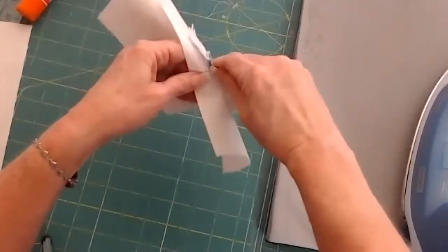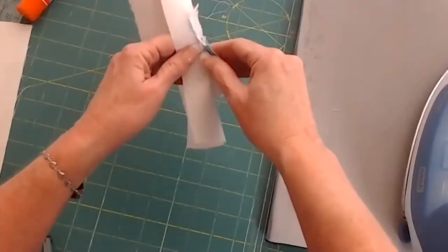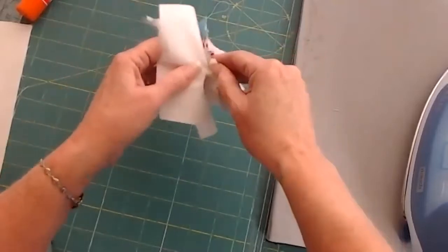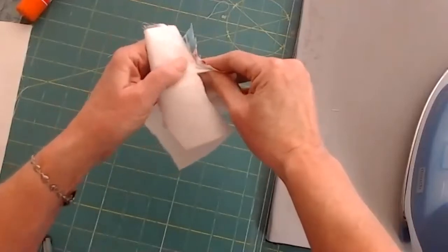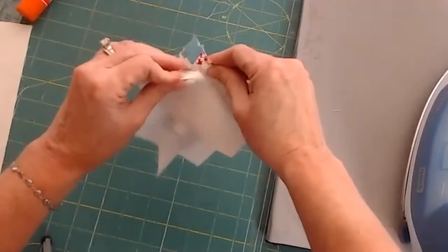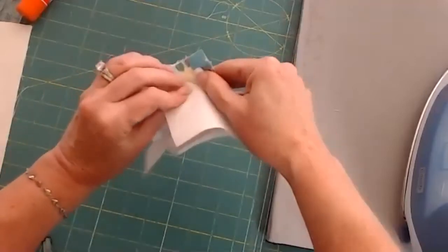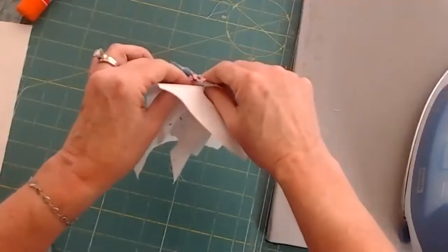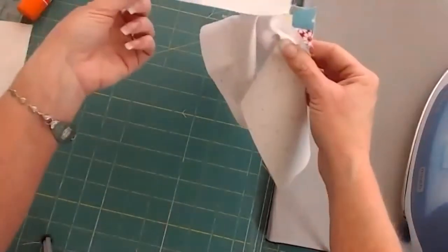Oops, didn't get this part undone yet. There. Okay, and right here is where that is, so I'm going to rip it. This looks much harder than it is. I'm just doing it really carefully and slowly so you guys can see what I'm doing. So it just came off like that.